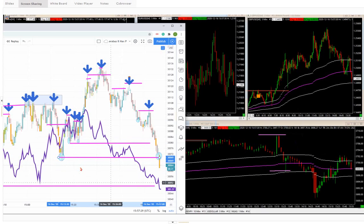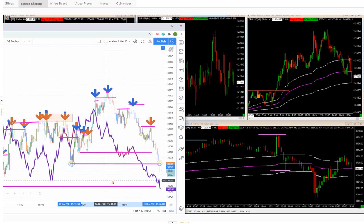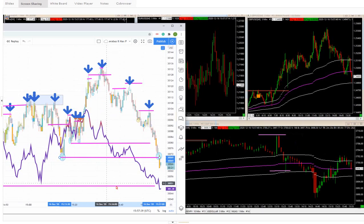But the way it's setting up at the present moment, you can see we've made a new lower low on the max, and the price hopefully should make a lower low, taking us down to maybe even as low as the 30-40s at that stage. But no, just take some profits. It's always a good idea when you come into another key level to book away some profits on those trades, and don't get greedy.